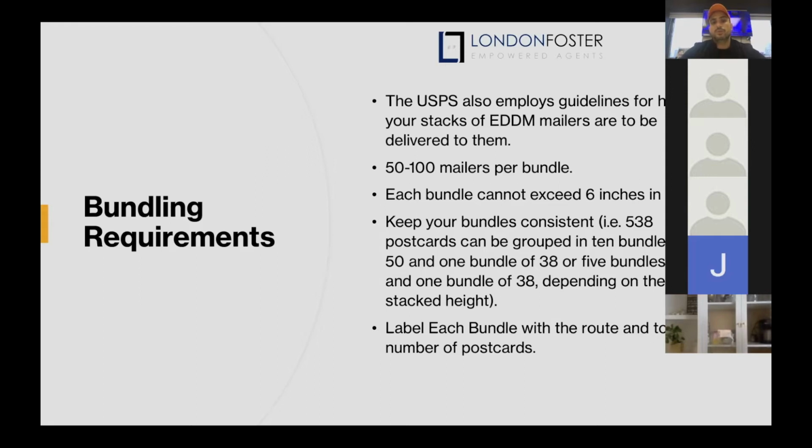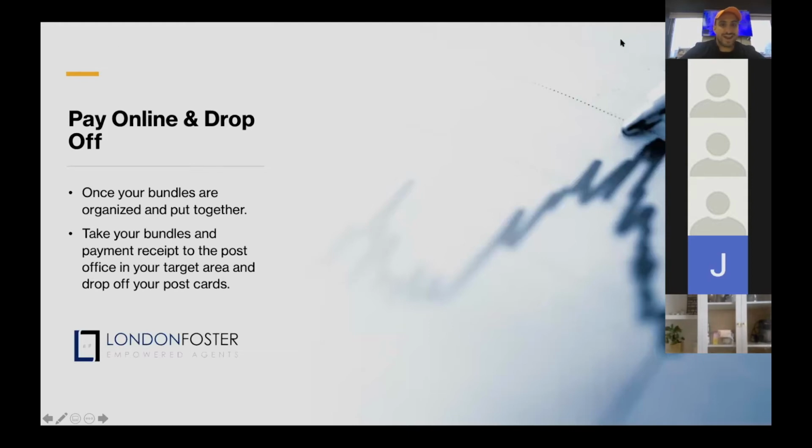You're going to package them all into either 50 or 100 in one, and then you're either going to wrap it or use rubber bands or something to stack them all together. You're going to label each bundle with the route and total number of postcards that you have in that bundle. Then you just pay online and go to your post office for that area that you're mailing these to, and they will mail out all your postage for you.